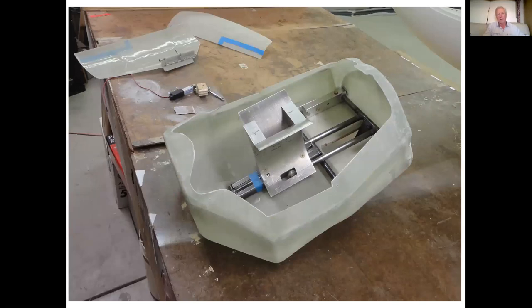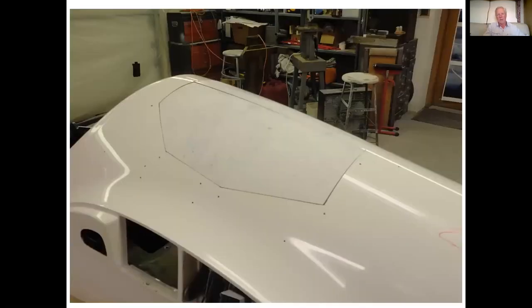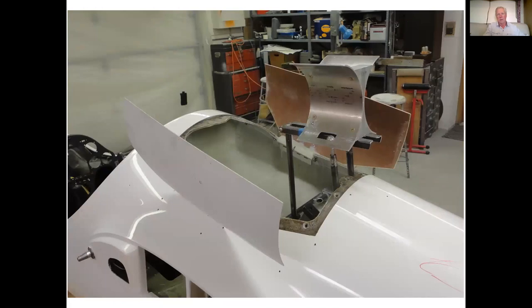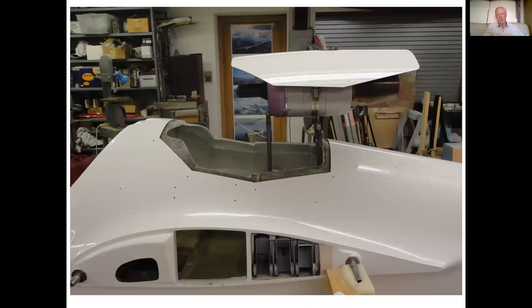So here's the turbine tub once again. And here are the engine bay doors. The engine bay doors are opening and closing, and there's the extension mechanism extended. And this is my backup right here.